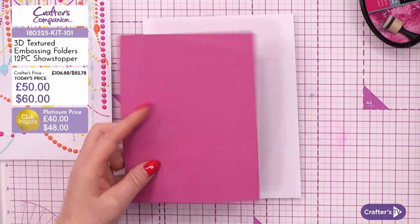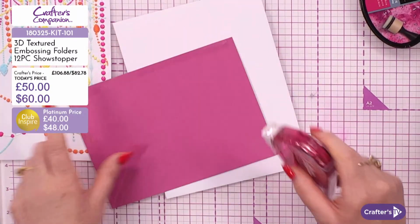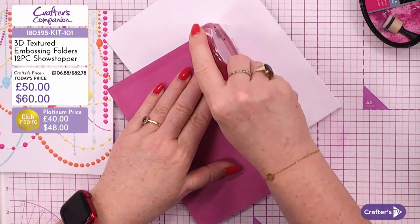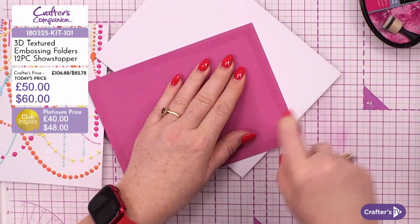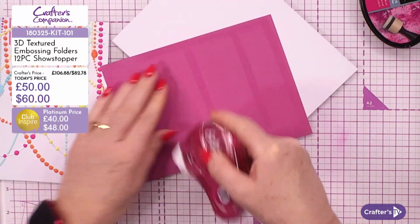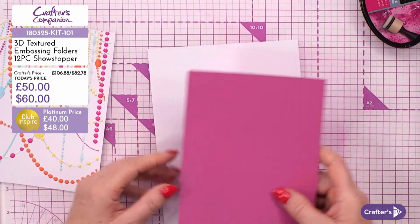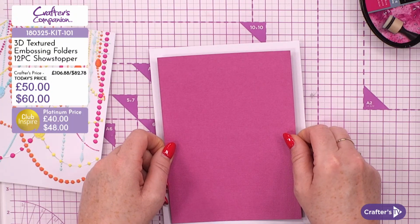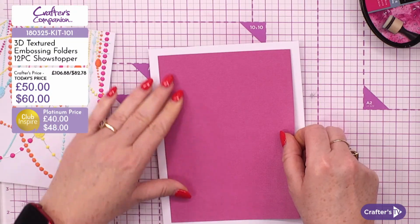I've taken a piece of linen cardstock. Please don't ask me where it's come from, because I took all of my linen cardstock out of the packets now, because I didn't have room for them. When you take the packaging out, it whittles them right down. That one actually looks a bit like the one that we're doing. Looks like the one from the 12 Days of Christmas, which you get in the Showstopper. One in there, or maybe that would work. That would still work beautifully.